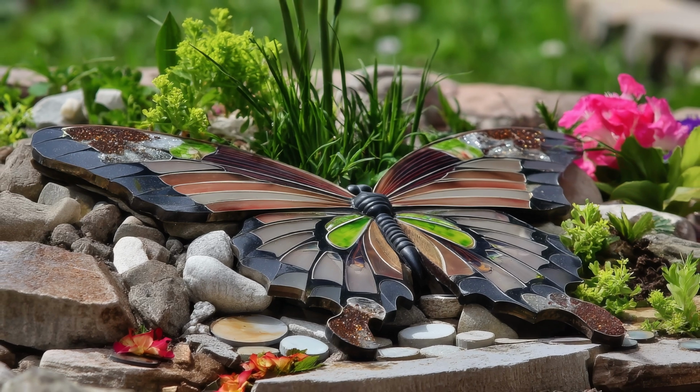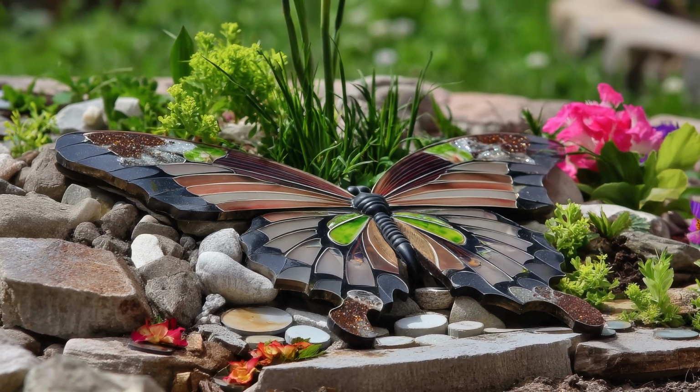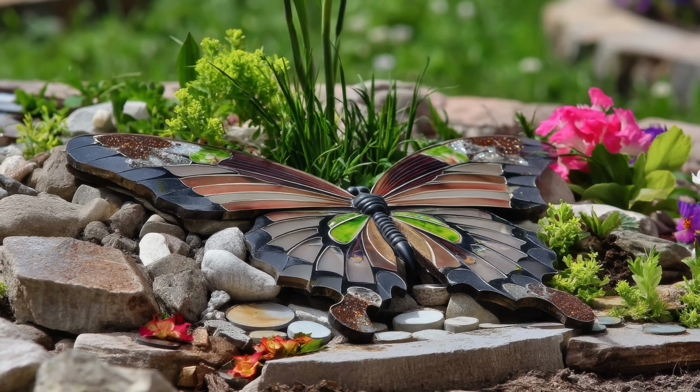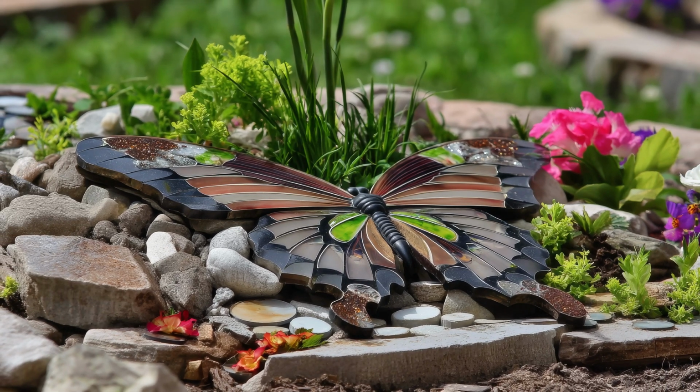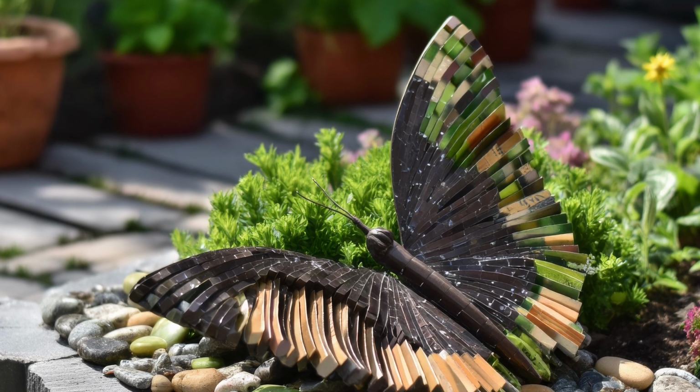The slab beneath it, painted or left natural, becomes both pedestal and canvas, anchoring the art while blending beautifully with the garden's textures. Set near a walkway, pond, or tucked into a shady corner, the butterfly invites a double take, a moment of surprise and delight.